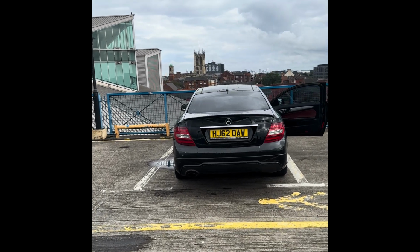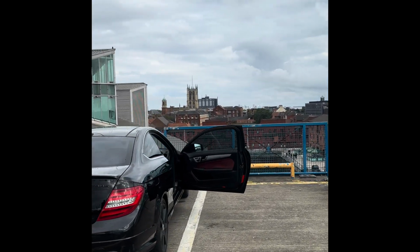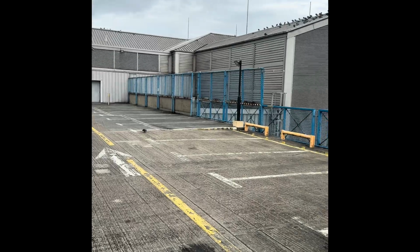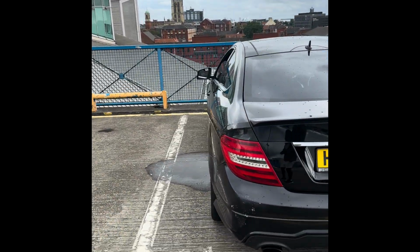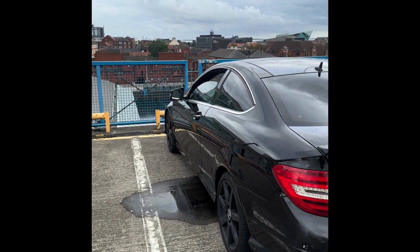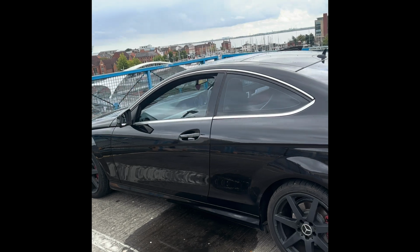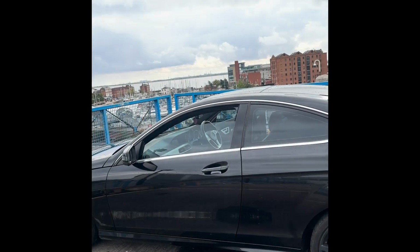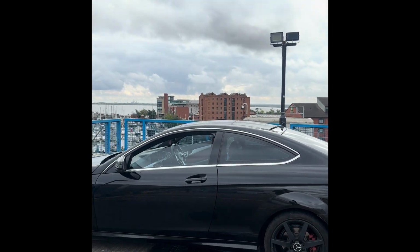An all-around beautiful car. And a lot of people say the W204 is by far the best body shape that Mercedes has ever made. It's one of the most reliable, maybe not the most fuel efficient now, because obviously you've got electric cars and hybrid cars and so on, but at the time, the most fuel efficient. If you go back to 2012, this was the best you can own.